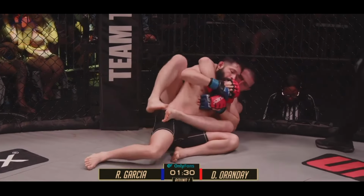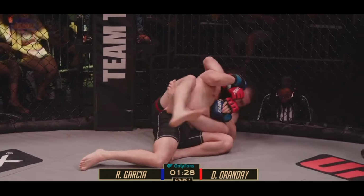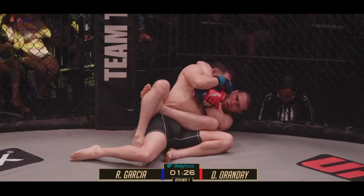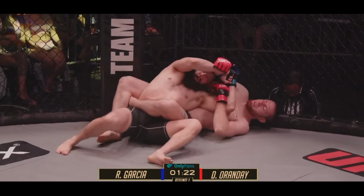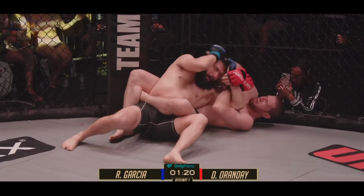Ronde, I'm sorry, Alex, looking for that body triangle. These guys just banged it out. So first 5 seconds of the fight. I think actually Ronde got the better of the strikes. Put Garcia down to a knee.